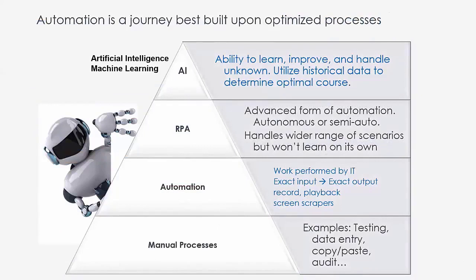I think a lot of people are aware of robotic process automation. There are some major vendors out there. We're a partner with UIPath, who's one of the leaders in the space, but you'll also hear companies like Automation Anywhere, Blue Prism, and Microsoft has the Power Automate product. So there's quite a few, and many others out there.